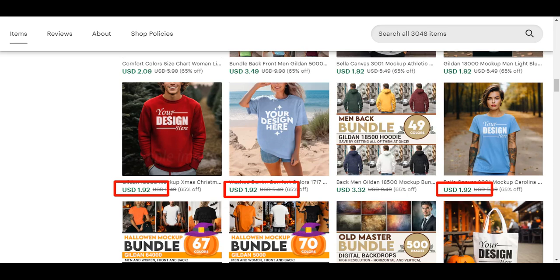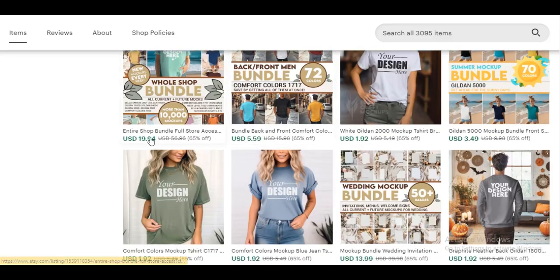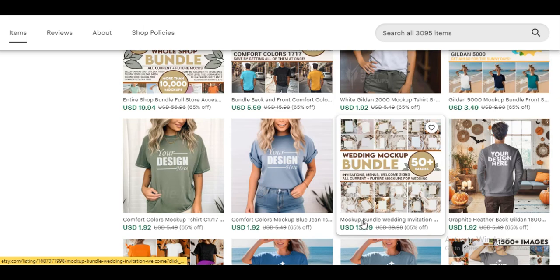And that doesn't include some of their more expensive packages that they are selling. As you can see, this is about $19, $5, and all of that. So going by the average sales, that means that they have done over $22,000 in profit over the last 12 months. And it's safe to say that this store makes around $2,000 monthly on the average, okay? And selling mockups on Etsy is so lucrative, being that you only do the hard work just once.